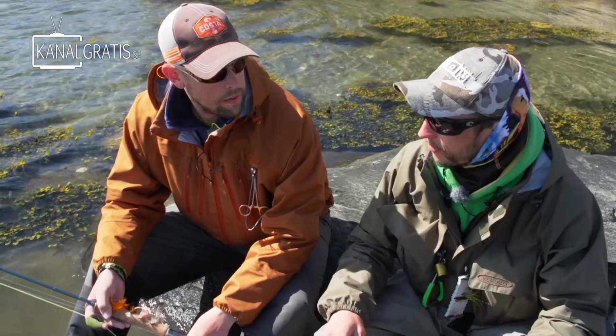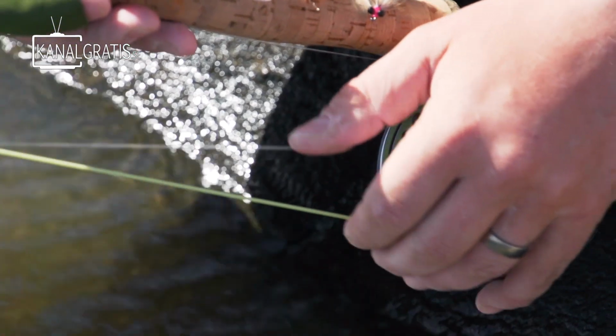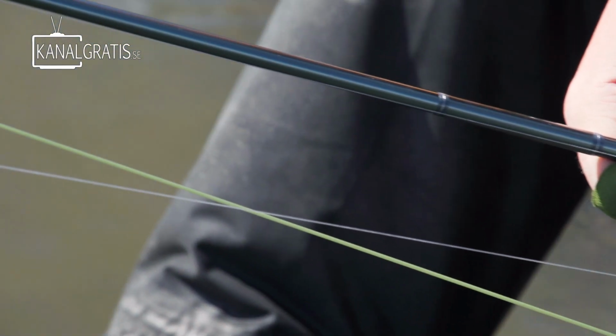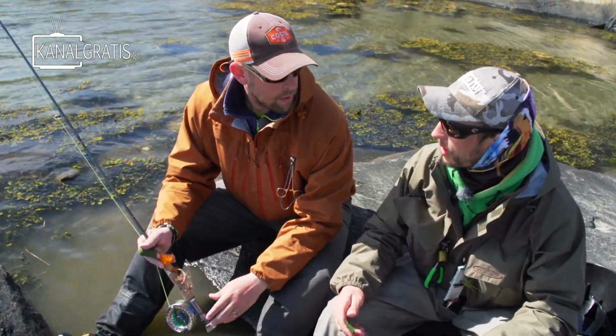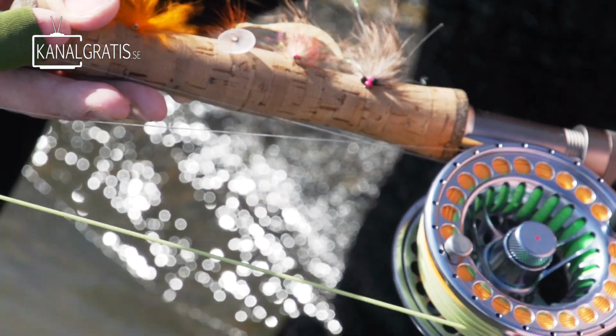What kind of leaders are you using? I'm used to fluorocarbon leaders. Yeah, it's the same here. Fluorocarbon leaders, I like to have about maybe 2 rod lengths. The fish can be quite skittish, so with the clear water, I want a long leader. And what's the tippet diameter? 0x, 1x, somewhere around that. Not that thin leaders, anyway. It doesn't have to be that thin, but I like them long. So that was basically the gear we're using for this kind of fishing.